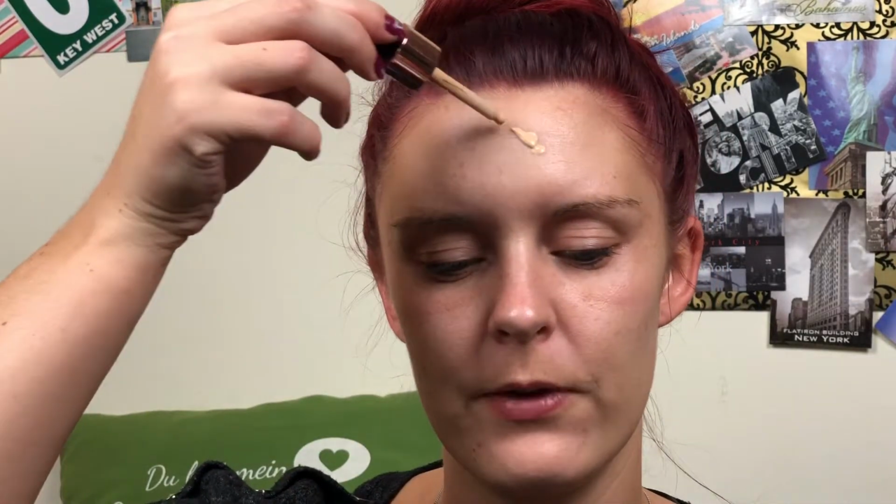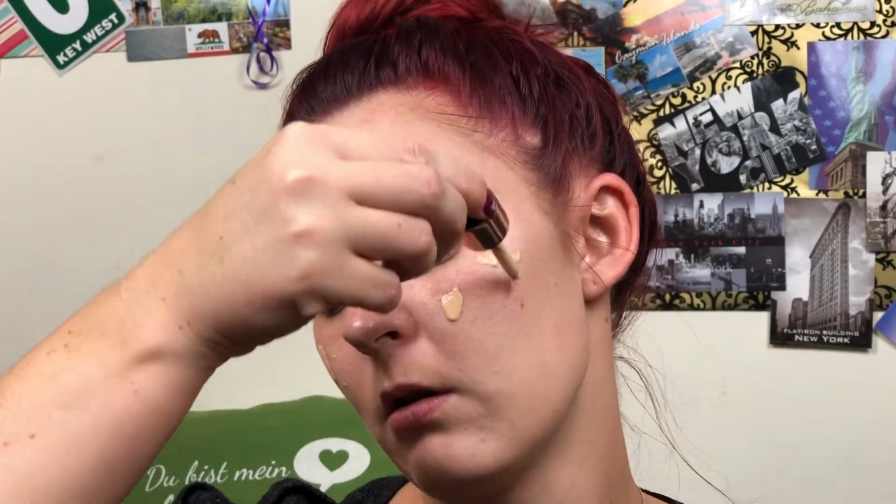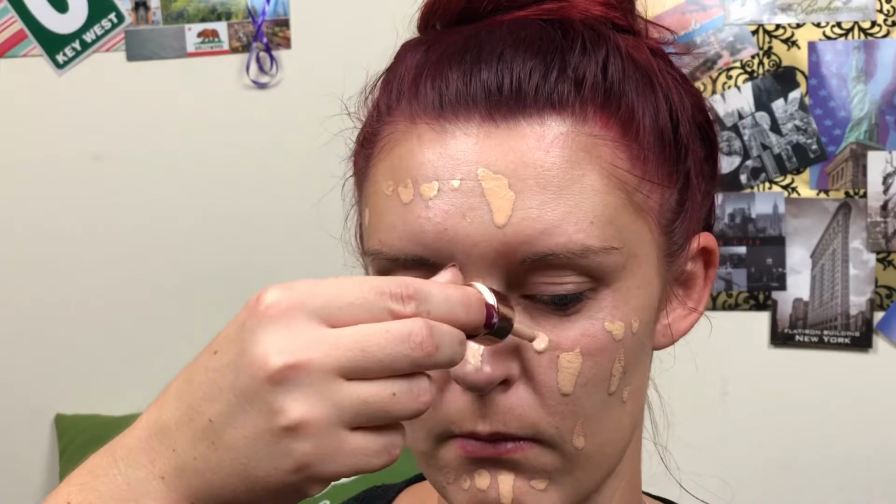And then what I like to do is I will just put it on my face like this. And then I usually use a brush, a foundation brush. Okay, I think I have foundation all over the place now. And then I just use a foundation brush to buff it in all over. And as you can see, it's really nice coverage. I feel like it really covers nicely.